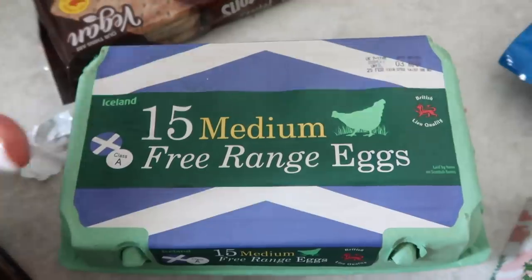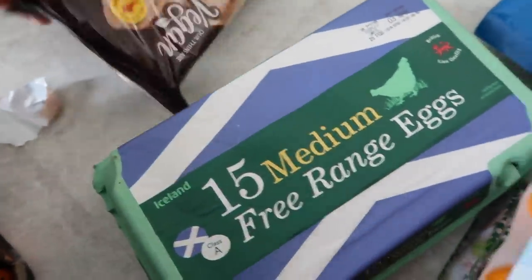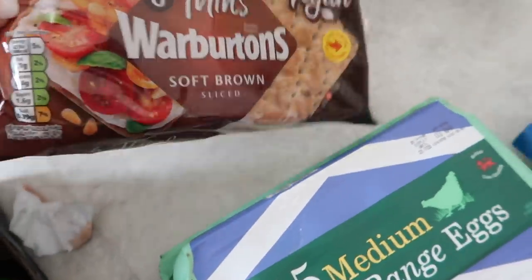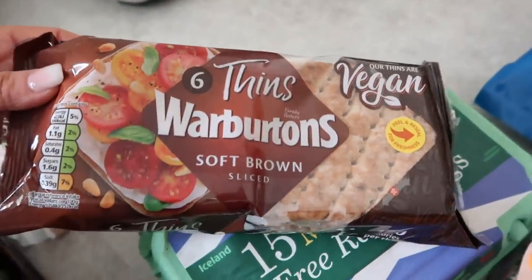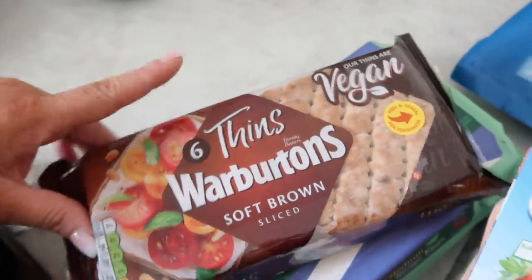And I also got 15 medium free range eggs from there because we go through eggs like no one's business. I feel like if we don't have milk, bread and eggs in the house, our house falls apart. And talking of bread, I also got these Warburtons Thins because I love these. They're only 100 calories for making an egg sandwich in the morning. It feels like a real treat. So I love having them when I'm dieting.